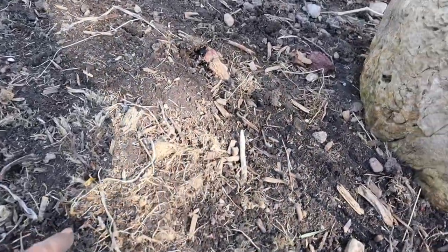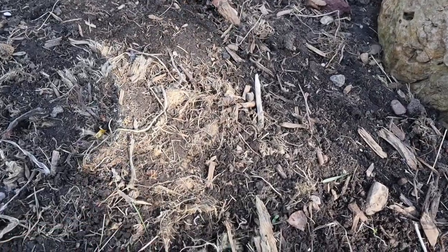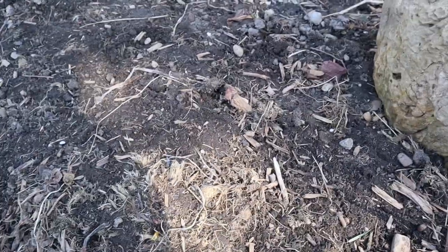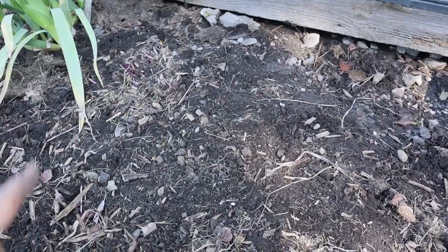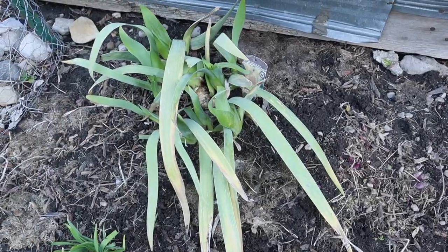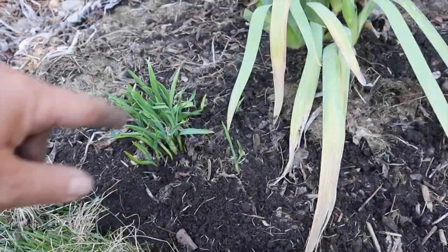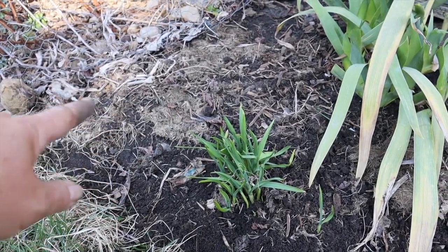This here is actually a hosta. There are a few points coming up. Back here I'll just plant some annuals. This is another hosta right here. Then there's the orange iris I mentioned. More garlic. I did pull the one garlic back here. It was already mostly out of the ground. And this is actually another hosta here.